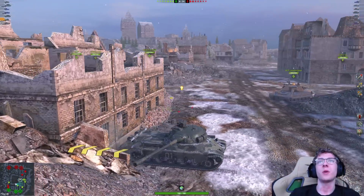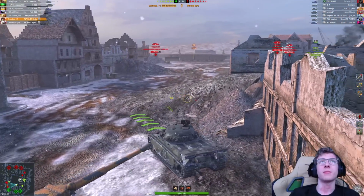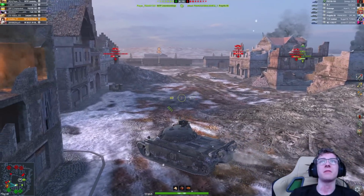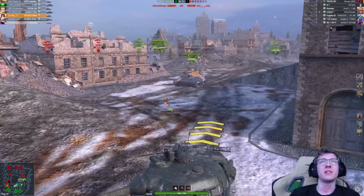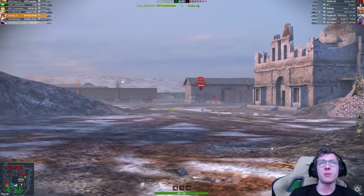Now, we are in a tricky situation here. We do need to get some damage out into these players. Our Foch is getting YOLO'd, which is really just not good for anybody. And he's definitely dead, so I'm going to back up now. We do have the Leopard off to the side. Let's aim on that Leopard.